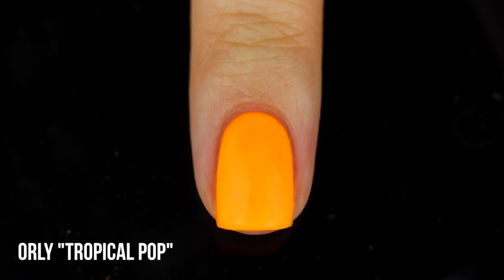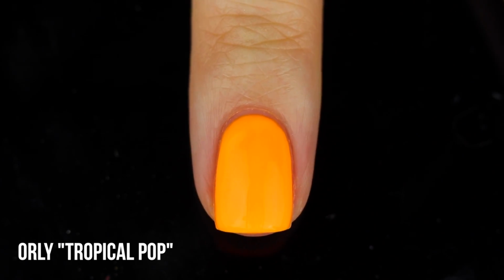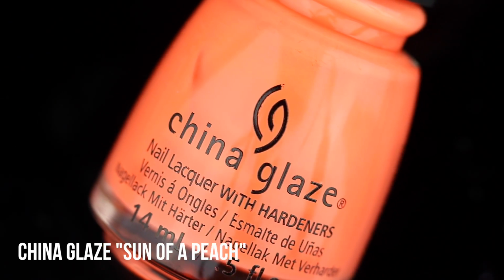Just a quick note so you guys know, I don't know if it's my bottle, but I feel like it's worth mentioning. This one smells super weird, so I don't know if it's just me, if it's my bottle, or if that's just across the board, but if you guys are very sensitive to smells, you might not want to grab this one. All right, next up we have China Glaze Son of a Peach, and this one is a classic.